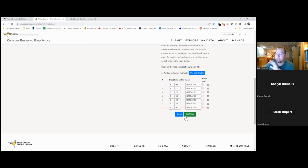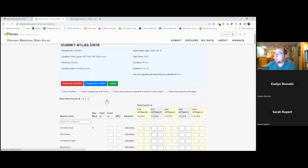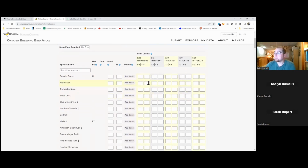We've already entered the date, so we don't have to enter that again. And then we click continue, and it's going to give us our data entry screen, this time in batches of 5. So here's our first one, second one, third one, fourth one, fifth one. We've got show point counts 1 to 5 up here. We'd select 6 and 7 to go to the next page. But here we've got our point count data split up between our first 3 minutes and our last 2 minutes for each of those 5 point counts.